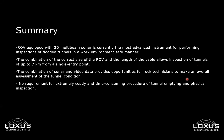To summarize, the ROV equipment with the 3D multi-beam sonar, as we showed and explained, is currently the most advanced instrument to perform the inspection of flooded tunnels and to perform those inspections in a safe work environment. So that's, I think, an important take-home message.